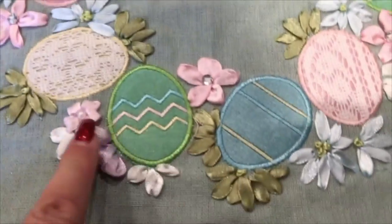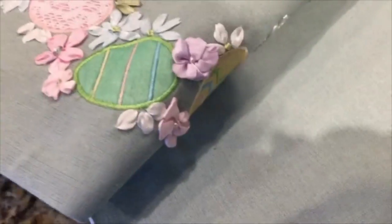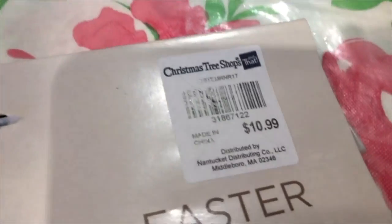And then for my sideboard out there, I got this little table runner. Isn't this cute? Oh my goodness, with the little flowers, applique flowers and eggs. So on either end. And that same green color that I love so much in there. This was $10.99. Not bad for a table runner. The prices in there are great.